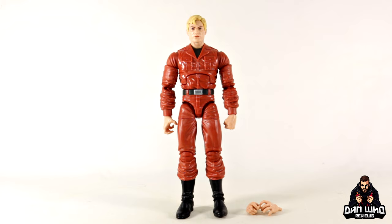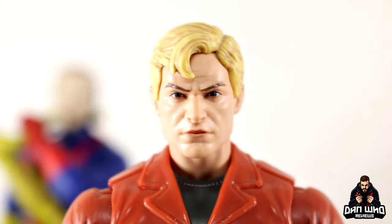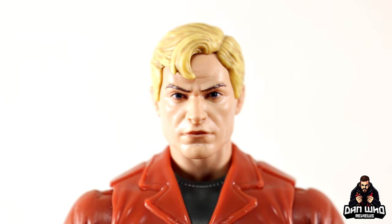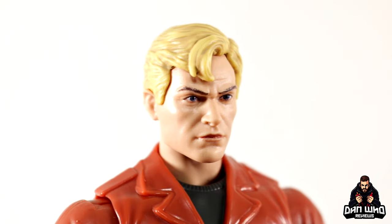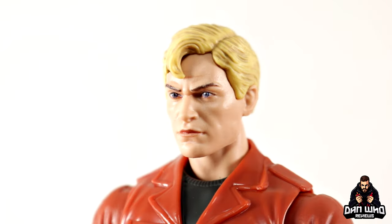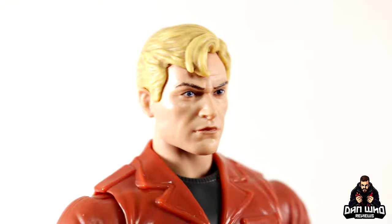Let's take a closer look at Hank. No, not that Hank. This Hank. Sorry, get out of the way. It is a very nice head sculpt with the blonde hair. I believe it was Paul Hardin. It is really nicely sculpted all the same. You've got the sort of quiff dangling down the front. And then it's just like a bland sort of stoic expression. But you've got the blue eyes and it's just a solid head sculpt.